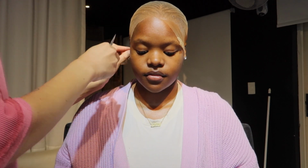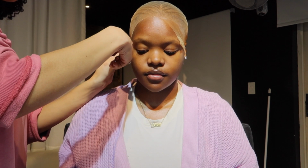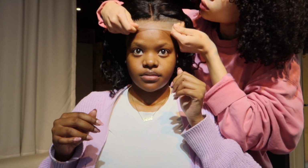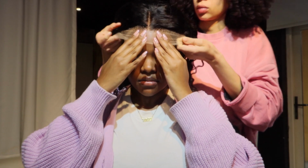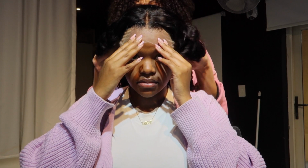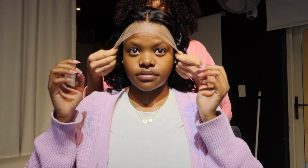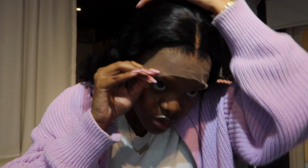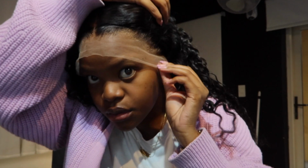And then she cut off the excess lace or the excess stocking cap, and it basically looked really, really good. But then we did go in with just a little bit of makeup, not too much, and then she put the star of the show on my head, this beautiful, beautiful deep wave. I think it's 13 by 6, yes, 13 by 6 is frontal.